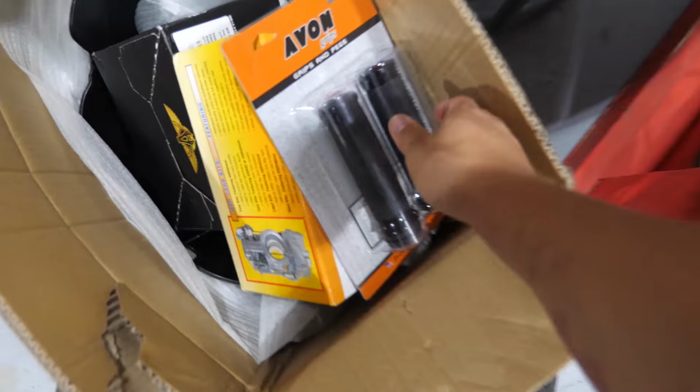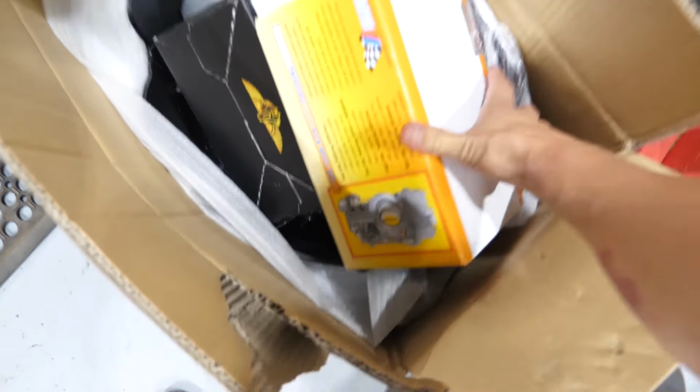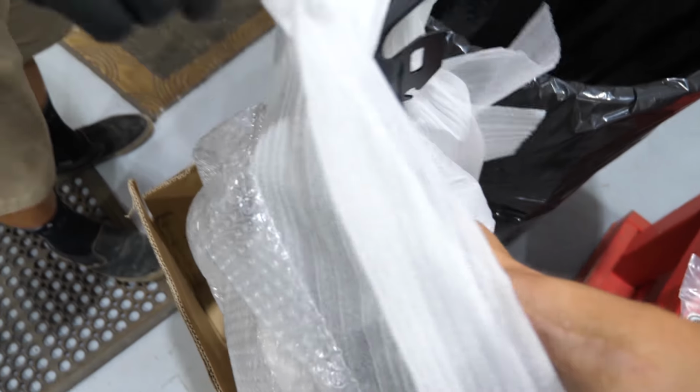I filmed all of these showing up at my house, but I formatted the card. Not good. But we got grips, got a carburetor, we got the big sucker, and we got the windshield to go on bearing. You gonna let everyone know where you got this?